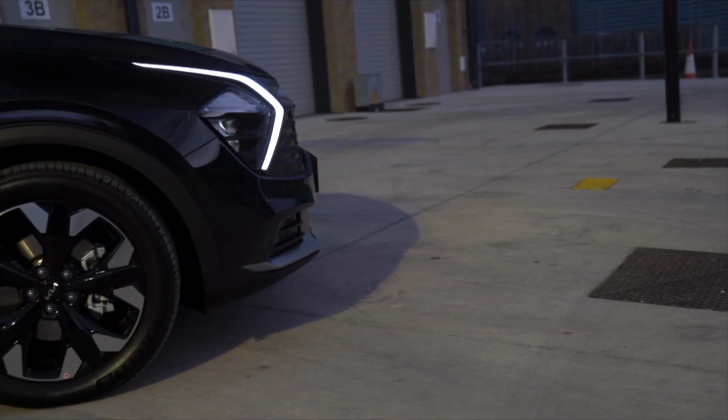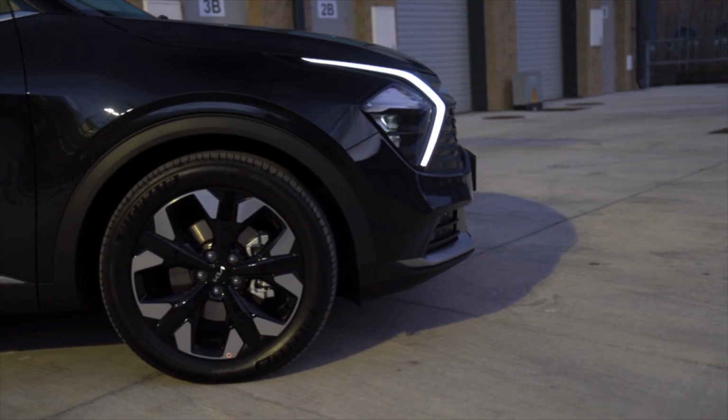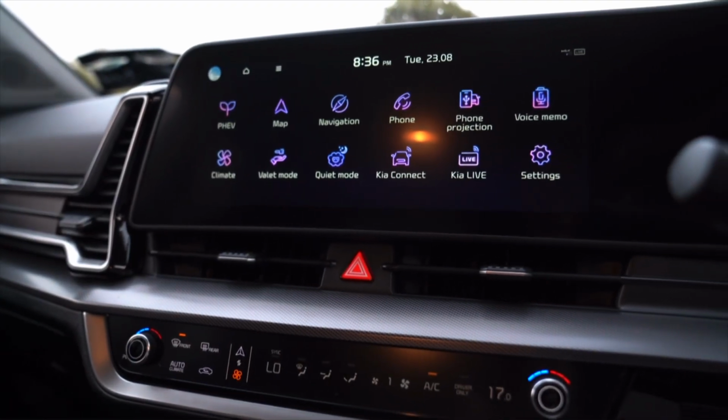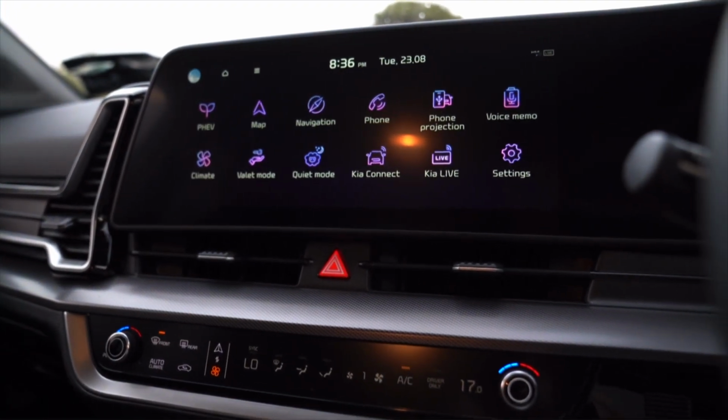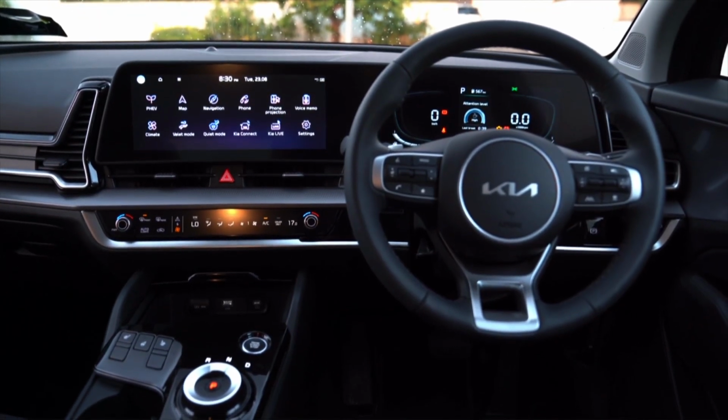The updates start on the outside and continue inside, where the new Sportage has had a major revamp. The infotainment comes in the form of two screens which are joined together at 12.5 inches each. One is for the infotainment and the other is for the driver display.